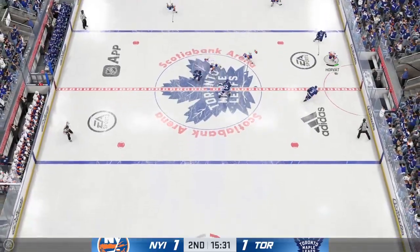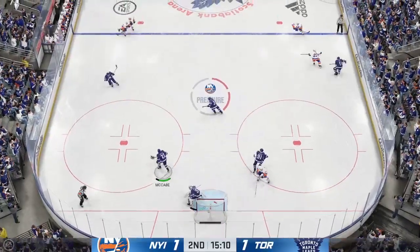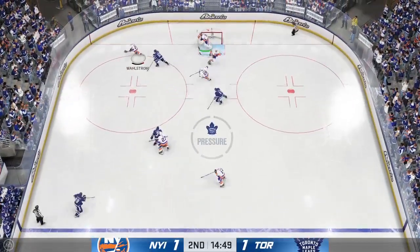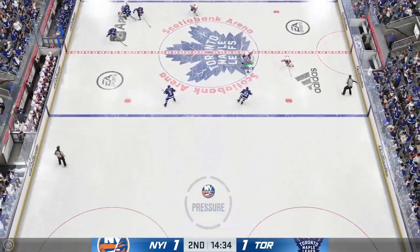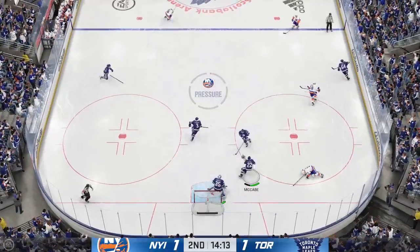Slides it across to Horvat. Down the left wing, across into the offensive end. The Leafs will play it in their own end. Moves the puck. Here's an odd man rush. New York's got control of it now from their own end. The Islanders move it in. And things starting to ramp up a little bit now on the ice with that play.